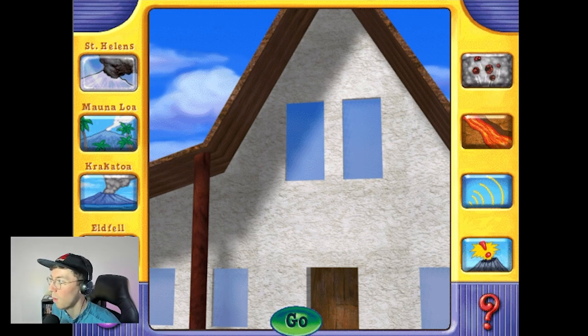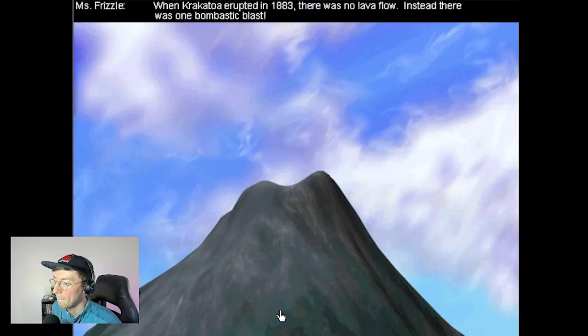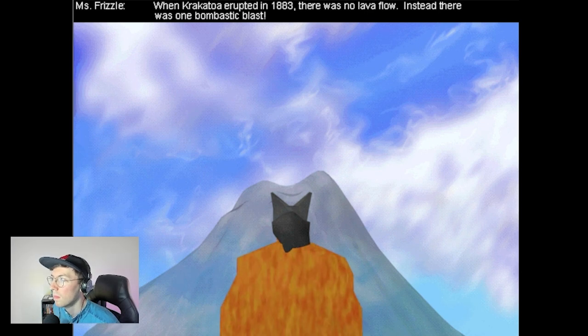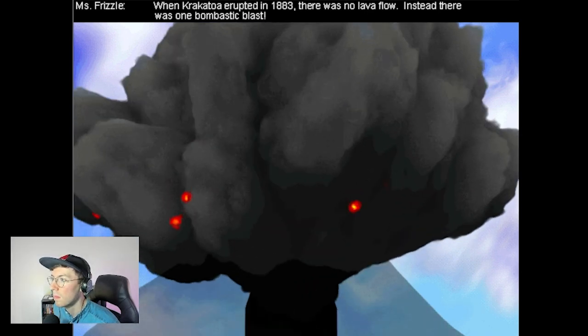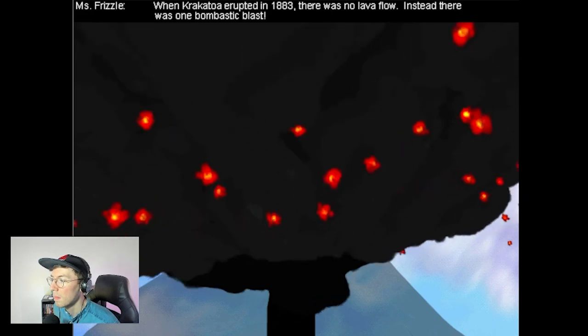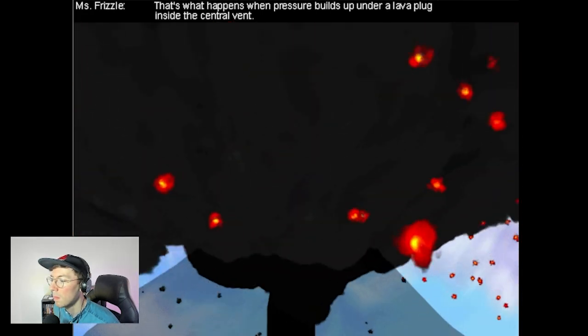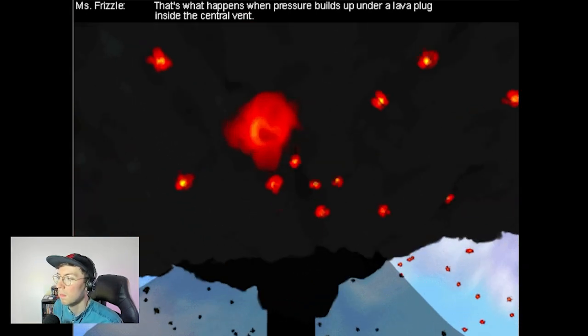That's terrifying. Lava flow. When Krakatoa erupted in 1883, there was no lava flow. Instead, there was one bombastic blast. That's what happens when pressure builds up under a lava plug inside the central vent.